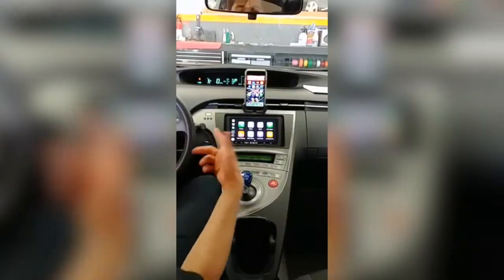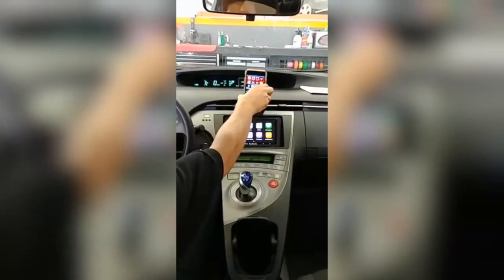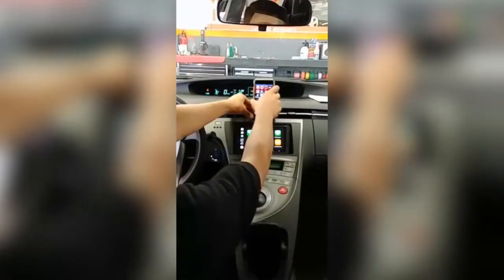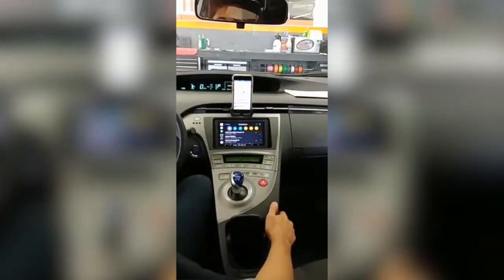So as you can see, I started it up, and it takes about 15 to 25 seconds to fully populate the CarPlay screen. Right here is my phone. There is no cable plugged into it, like originally you had to do with the other brands and models they make. This is the only aftermarket wireless brand. Completely wireless, guys. All you gotta do is hop in, turn on your car, and go.